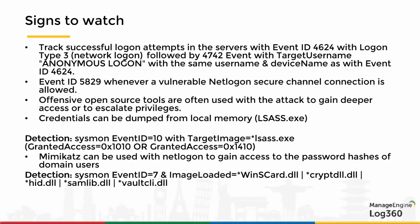You can even mitigate them through a SIEM solution, and you can track all of this. And these are the steps that you need to pay attention to. Track successful logon attempts in the servers with event ID 4624 with logon type 3, which is network logon, followed by a 4742 event with target username anonymous logon, with the same username and device name as the event ID 4624. So this pattern will clearly tell you if this specific problem exists in your environment, and these are telltale signs to watch. And event ID 5829, whenever a vulnerable Netlogon secure channel connection is allowed. So you need to track 5829.